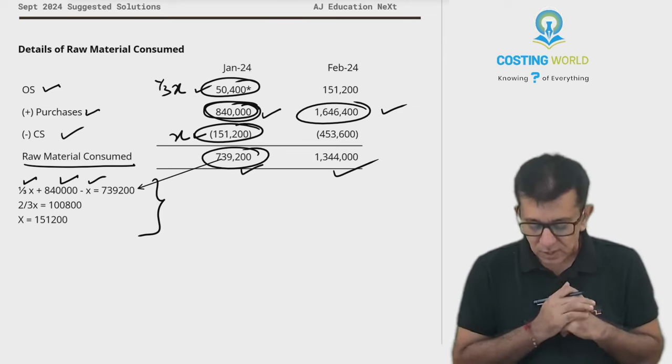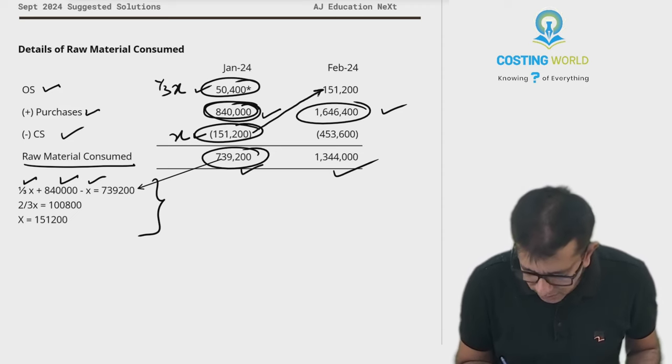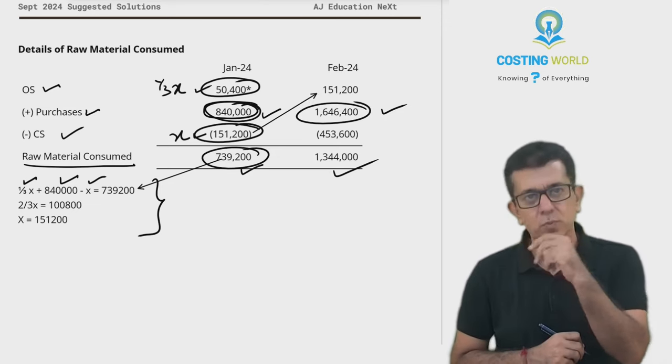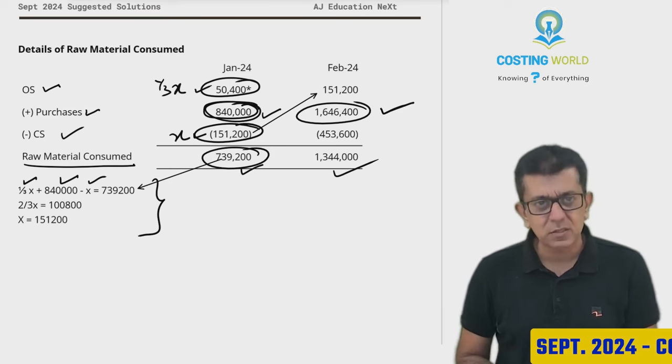Sir, for Feb 2024, it is very easy. Why? Closing stock becomes opening stock: 151,200. Closing stock becomes opening stock. Further, in this case, add up this.